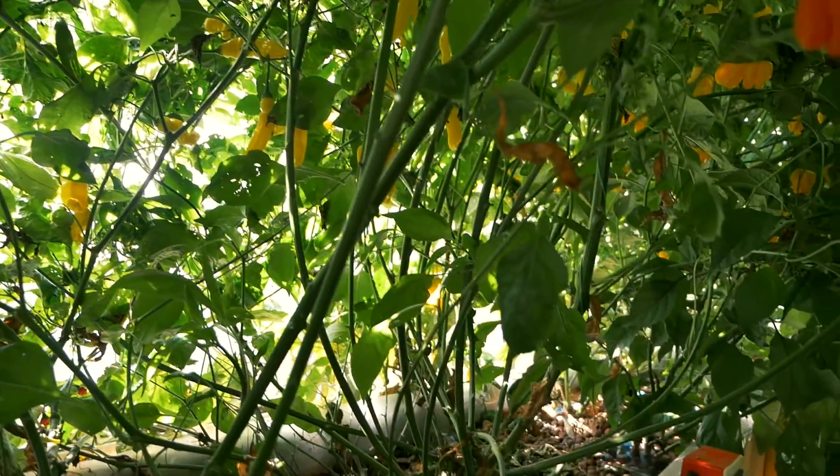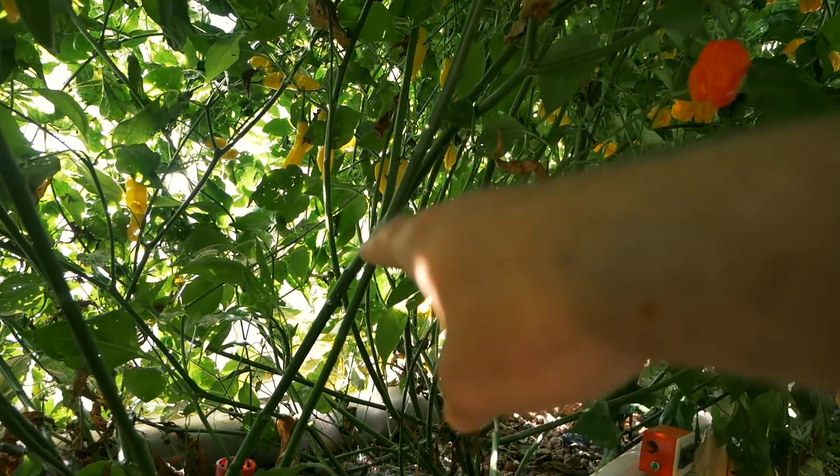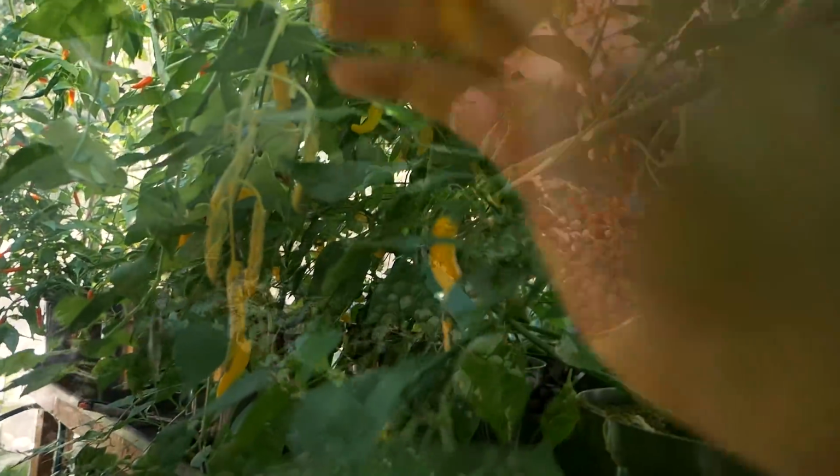So this plant has done quite well, and I will be doing a comparison between the ahi lemon drop from the hydroponics and the one that is over here with the soil.